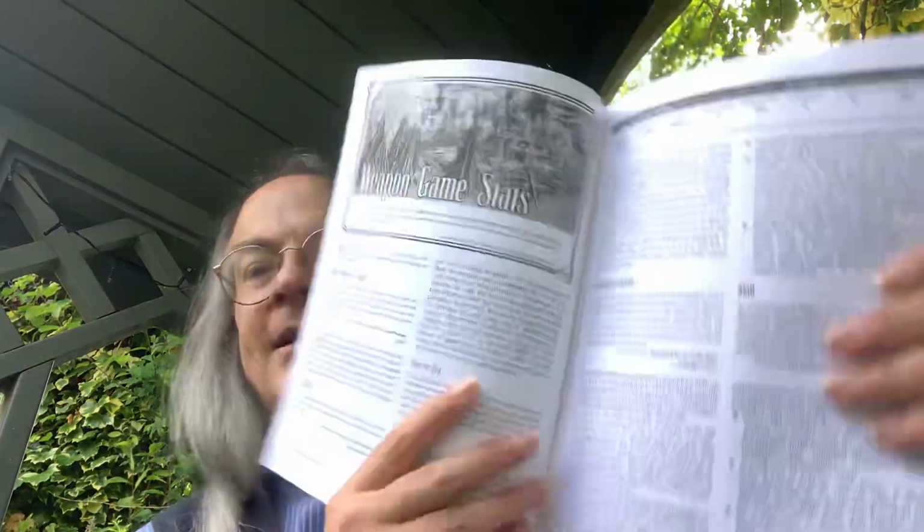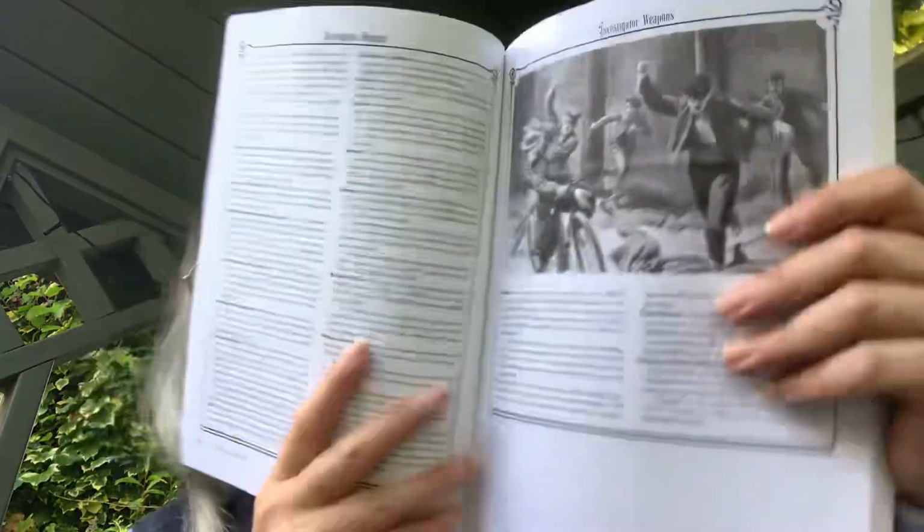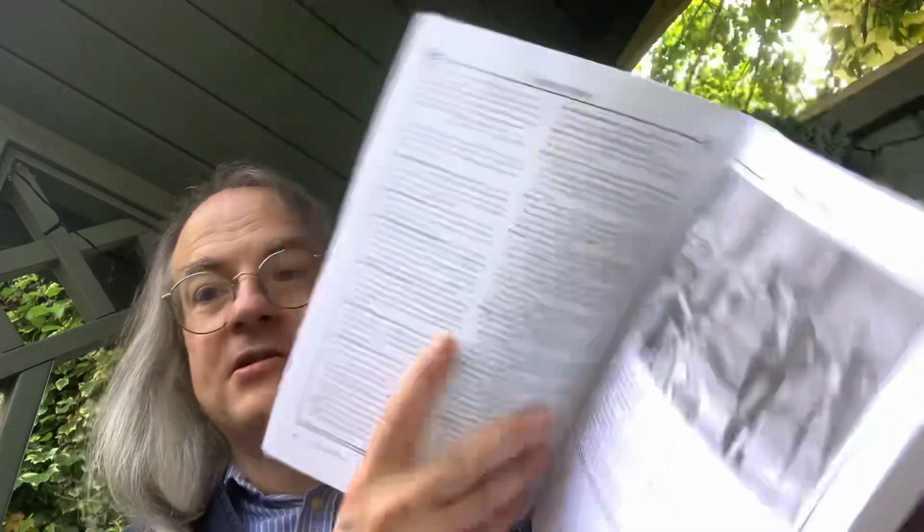And then the bulk of the book consists of weapon stats. So we've got an explanation of all the weapon stats, before we get onto the actual listings of the guns, and this is done by firearm type. Before that, we've got investigator weapons by occupation.